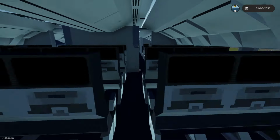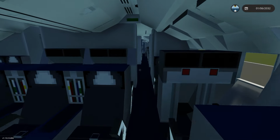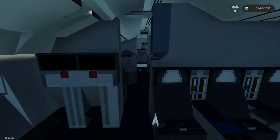Oh, these have TVs. This must be the better seating. Can I sit down? Oh, nice. You can sit down in this one. I like that. Okay, are we getting upper class here? No, we have no power. We have no power in this thing. We need to go and get some power on.